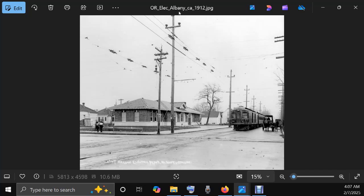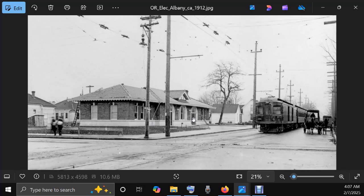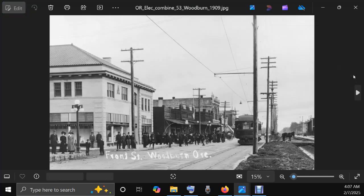Check this out. Oregon Electric Albany, 1912. Because Albany, Oregon's such a big city that it needs its own streetcars in 1912, right? No. But it had them.